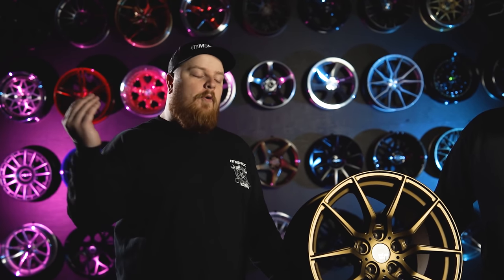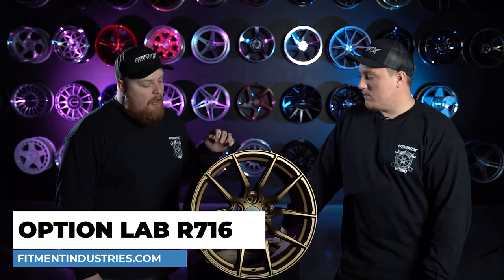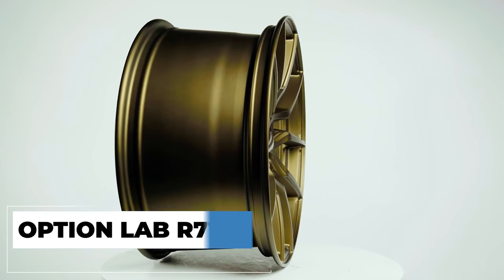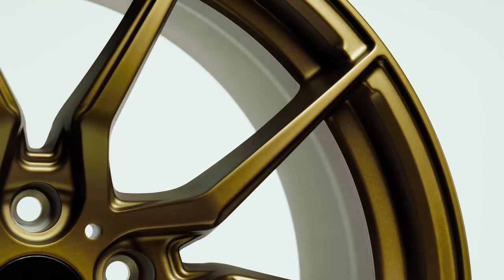Coming in at number 14, we have the Option Lab R716. Now, this is another super affordable one. You're going to keep hearing that because that's what's popular, stuff people can afford. Yeah. The Option Lab R716. Now, this is a very cool looking wheel, especially with the bronze finish. I think it really pops. Bronze does look good, yeah.